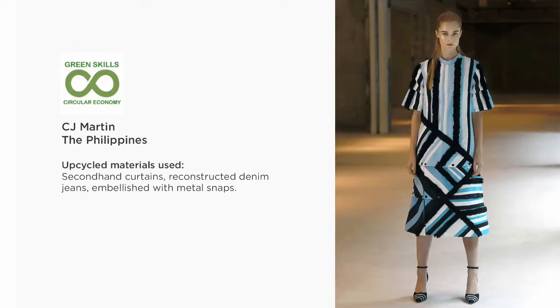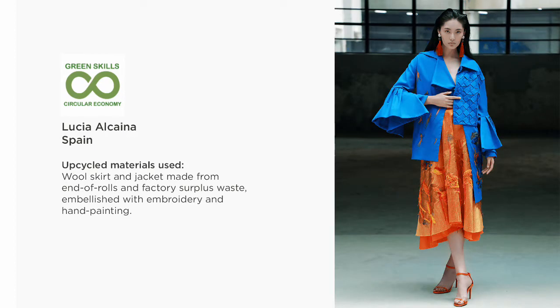Here are some examples of fashion upcycling. For instance, this dress is made of second-hand curtains and reconstructed denim jeans. And this wool skirt and jacket are made from end-of-rolls and factory waste, decorated by embroidery and hand painting.